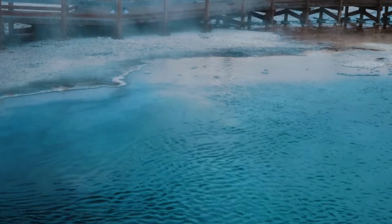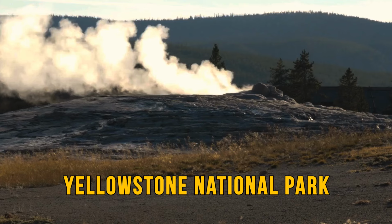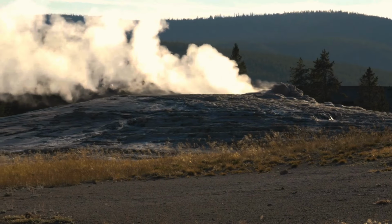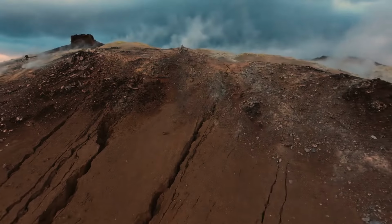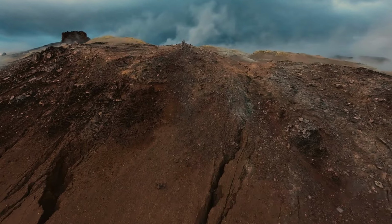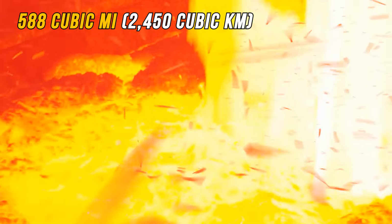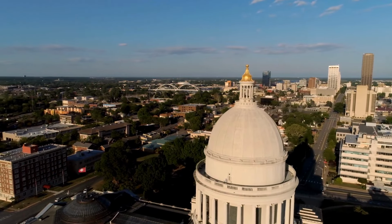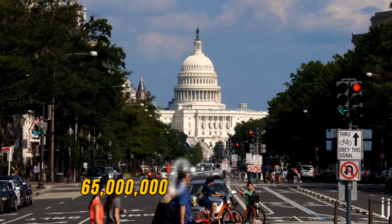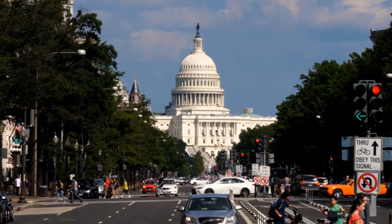The most infamous of them all is probably the one in Yellowstone National Park. This giant handles at least 3 mega-powerful eruptions, and who knows how many smaller ones. If this monster erupted anywhere as strongly as it did 2.1 million years ago, it would spit out more than 588 cubic miles of red-hot material. You can probably picture it more vividly if I tell you that this volume is comparable to 65 million Capitol rotundas in Washington, D.C. piled together.